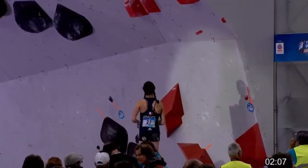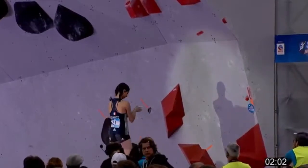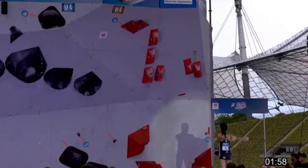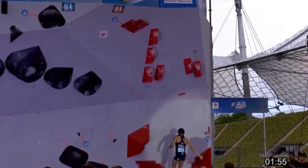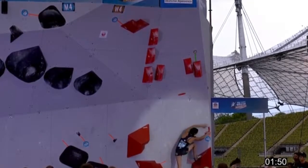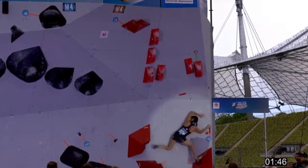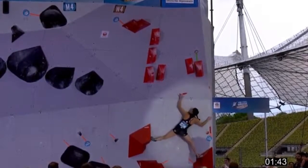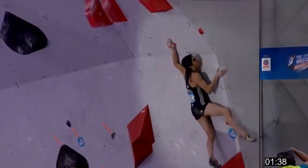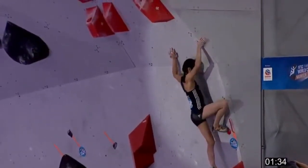I think Fanny can be really disappointed that she slipped there. She does obviously move into provisional first with the zone secured. Yep, you would imagine she needs the top, and she needs it quickly as well. The crowd will be looking at the score and doing the maths as well. They know what's at stake here. Fanny Gibert, she's never won a World Cup. Third in the overall standings last year, French national champion, podiums in Boulder World Cups, but no wins.